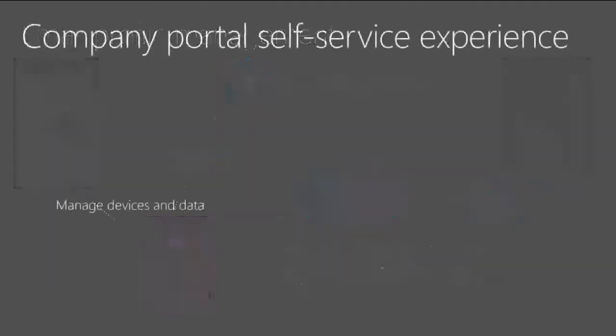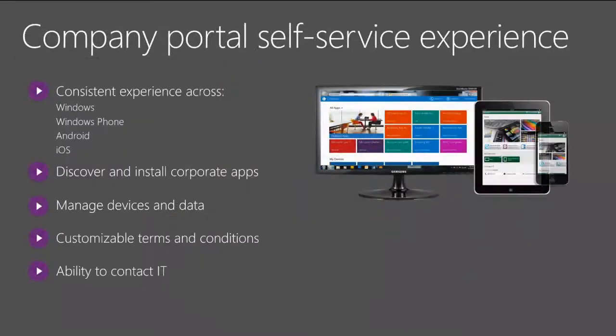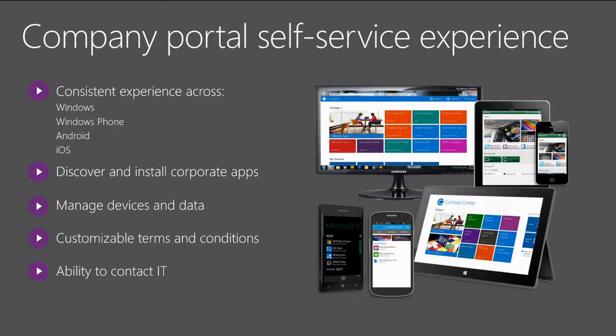Another important area that a lot of people don't fully realize is that your employees have access to our Intune Company Portal app across different platforms. What this does is give them the ability for some self-service, right? As an IT admin, yes, you can deploy applications. You can manage the devices. You can remove the devices from management, remove corporate data. However, the employees themselves, the users themselves, can do it on their own. We provide a consistent user experience, again, across platforms.